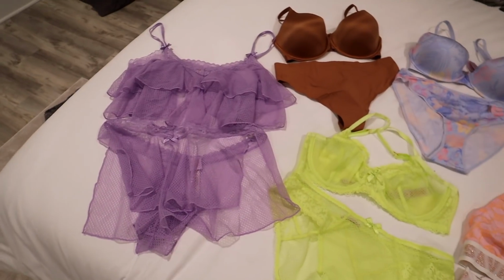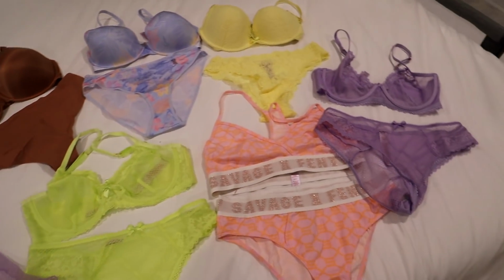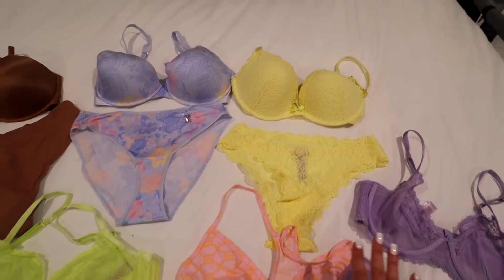So here are all the sets that I got from Savage X Fenty. How cute are all the pastel colors? I'm so obsessed. This yellow is like calling my name. This is like my favorite one so far. Okay, so here's that yellow set on. I have to try it on first because it was absolutely my favorite.